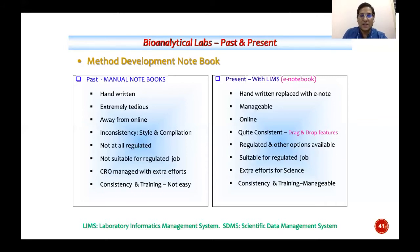Another thing: handwriting was extremely tedious, but now it is quite manageable. You can manage your time nicely because we have a tablet or computer with drag and drop features. We have multiple options, like sodium acetate solution, ammonium acetate solution. What kind of material are you taking? Ammonium acetate, just select and drag, and it will come as a step of that particular solution preparation. That's fine.